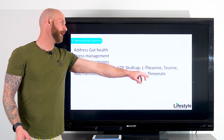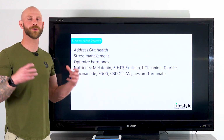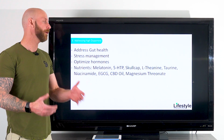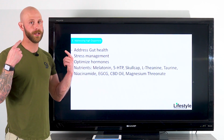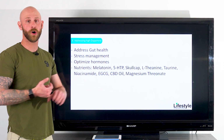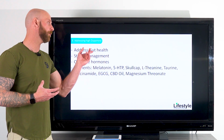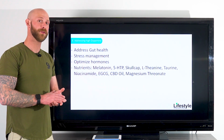And then going into L-theanine, L-theanine helps produce GABA, your gamma-aminobutyric acid, so your calming neurotransmitter, and will also help produce serotonin, lowering your levels of dopamine, also decreasing neuroinflammation within the brain and lowering stress hormones. And then taurine is a really good one because taurine is known to calm the central nervous system down. So really anything that's going to calm you down can help lower these levels of dopamine. It's also really good for balancing electrolytes, and it's a powerful antioxidant.